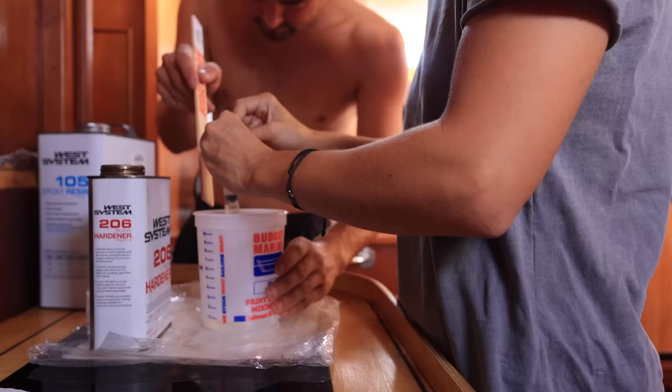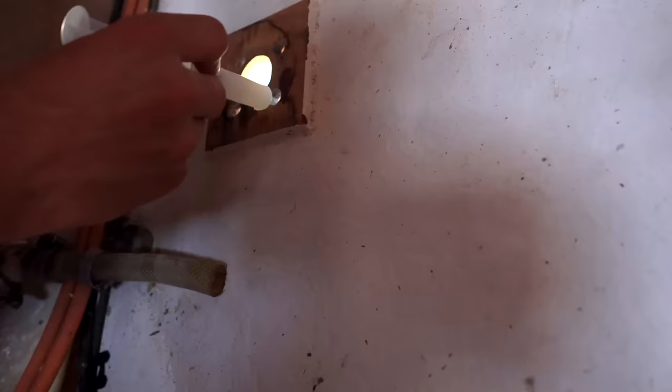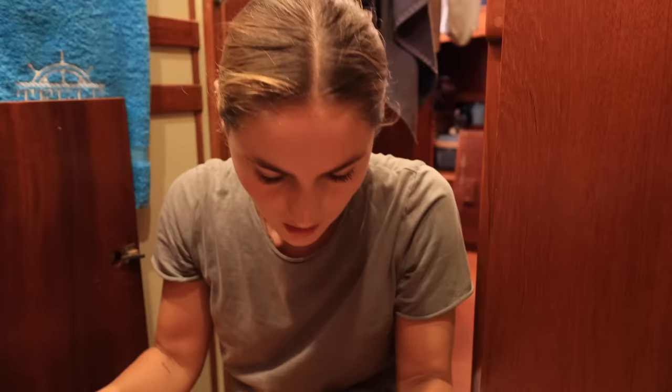It's really hard to spread it out. I'm just going in with a screwdriver and tapping each hole to get the bubbles out.